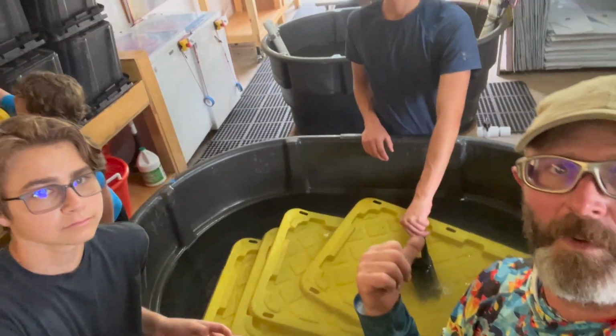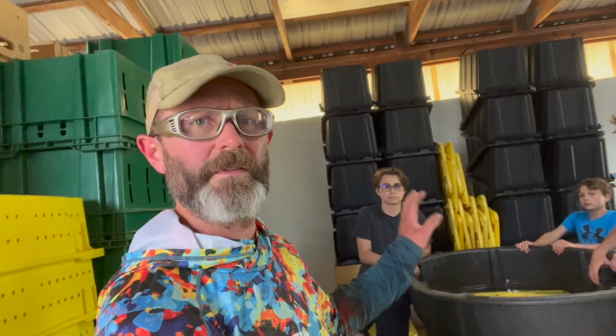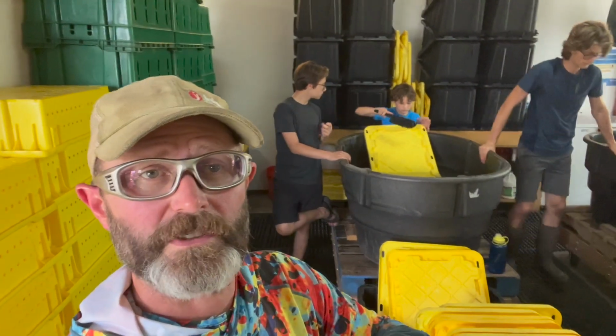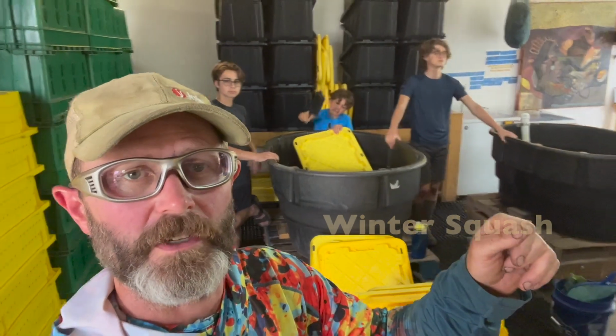There's sanitizer inside this tank, so once the dishes are done, those dishes will be ready for wash pack at the end of the week when we get into our harvest and wash pack production cycle. These guys are going to continue on this. After Ralph leaves and I finish lunch, then we're going to attack the beds for prep for summer squash.